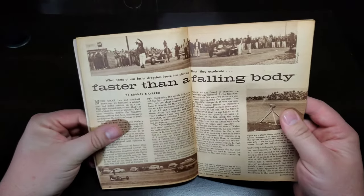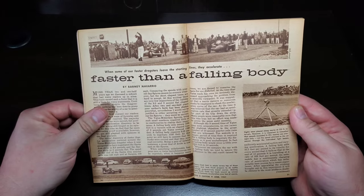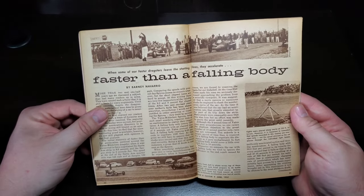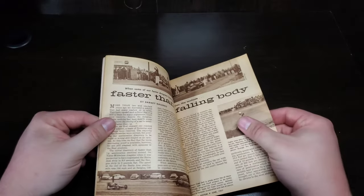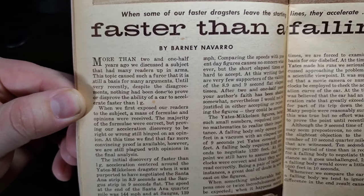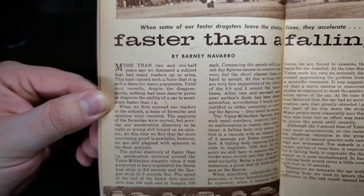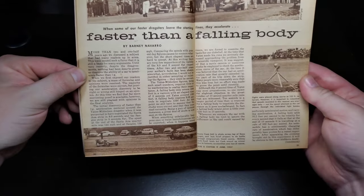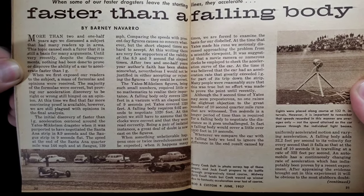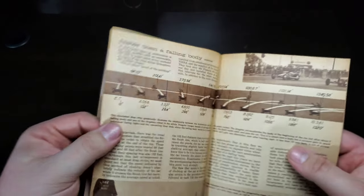A little taste there. Faster than a falling body. On some of our fastest dragsters leaving the starting line, they accelerate faster than a falling body. Talking about disproving the ability of a car to accelerate faster than 1G. We got a whole technical article on this. You guys want to try to read that.